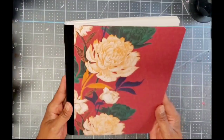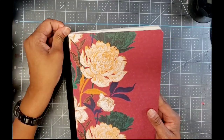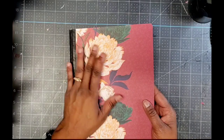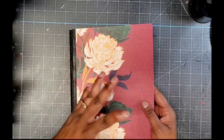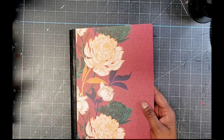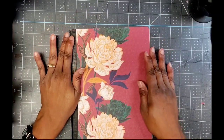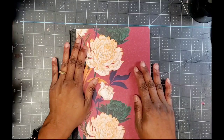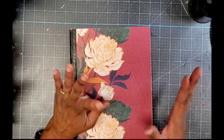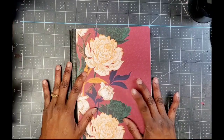This comes from a Crafter's Companion paper pad that I have in my stash from HSN from several years back. It was a bundle and had matching dies. It's a beautiful set, and I've used it a few times, but I'm trying to use up these paper pads. So I pulled it back out. This was the last one I did tonight because it just popped into my head that I wanted to use it. When I was going through the pad, there's some more beautiful papers in there, so you may see another cover from that pad.